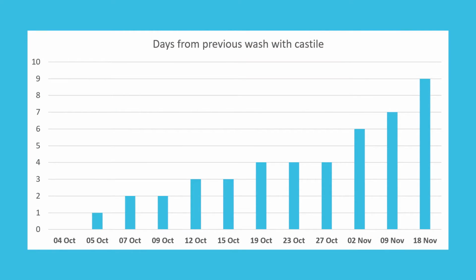Now, this is something that I actually came across in the forums that I was reading before I made this change. But for whatever reason, I didn't think that this would happen so quickly for me, but it did. So I've actually started recording the days on which I have needed to wash with Castile soap. And I've got this chart for you which shows that the gap between the washes has just been increasing and increasing. Now, I'm at the point where I can go about a week or maybe a little bit more without needing to wash with the Castile soap.